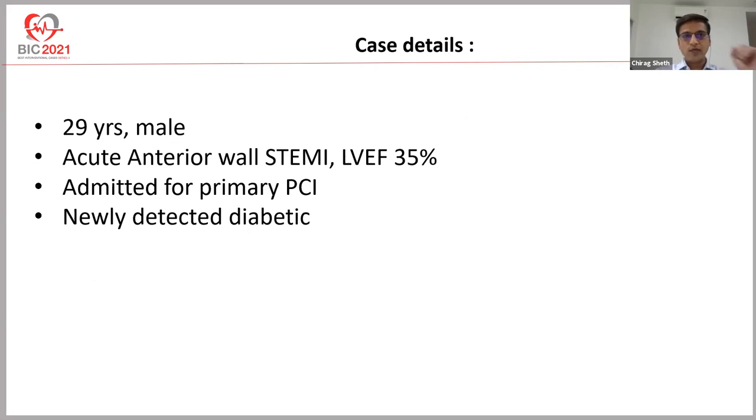second case was a 29-year-old male who was recently detected diabetic, had acute anterior wall ST elevation MI with ejection fraction 35%.